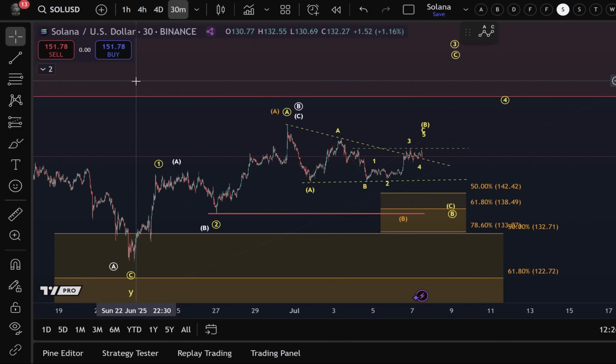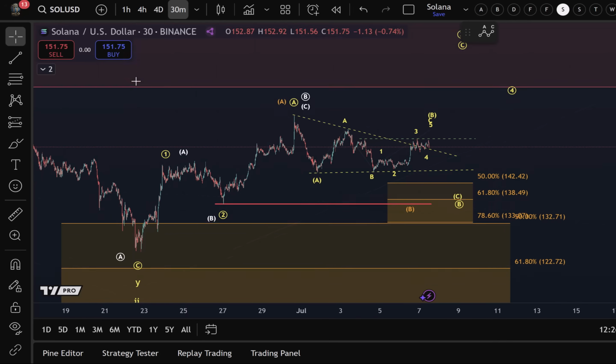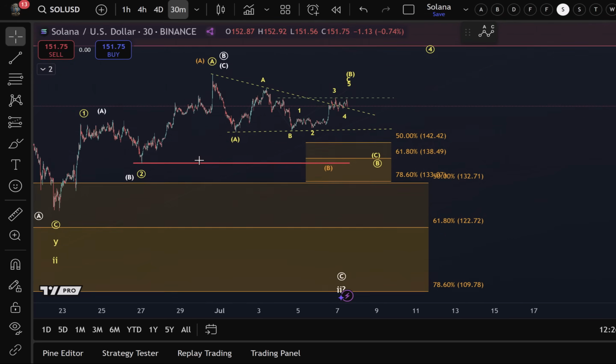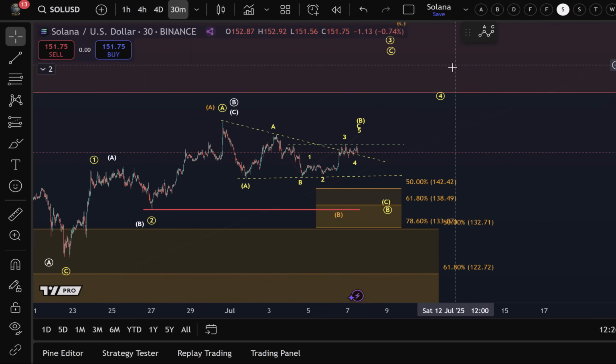So yeah, you might recall that on the Solana chart, we've been tracking this diagonal structure to the upside from the 22nd of June low. This swing low marked potentially a meaningful low. So we've been tracking this move to the upside since then. But we haven't really seen much action since the beginning of last week, because the move to the upside is at best a diagonal.